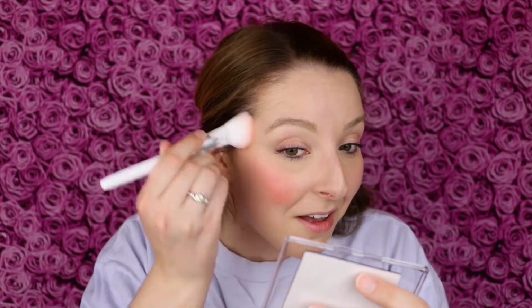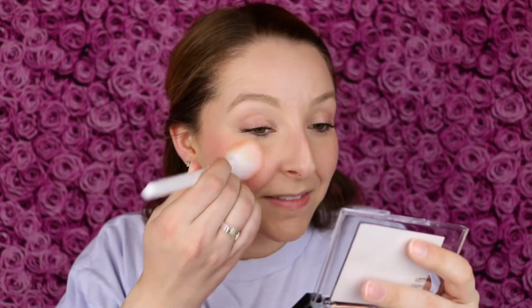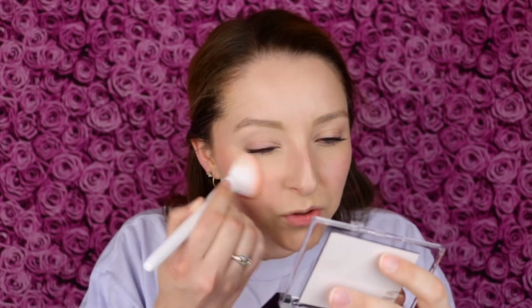Yeah, beautiful pigment. I mean, that gives a beautiful flush of color, and it's a natural sun-kissed type shade, but it's so much of a sun-kissed shade that I almost feel like my skin looks too sun-kissed.